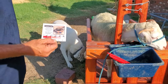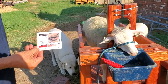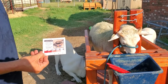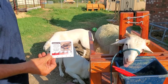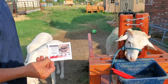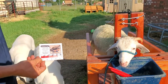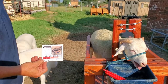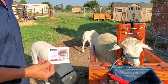So at this task, what we're going to be doing is checking the hemolysis score of the sheep. This is used to help determine if I've got a heavy worm load. Primarily the barber pole worm is one of the ones that primarily affect the sheep. I'm not saying that you can't get tapeworms, roundworms, and some of the others, but the primary one affecting the sheep is the barber pole, and it will cause anemia. So what they do is they attach to the intestines of the sheep and they suck the blood.